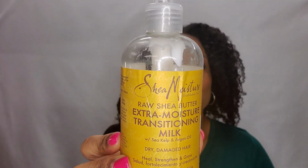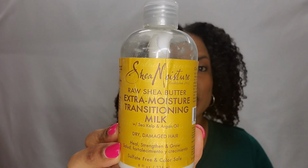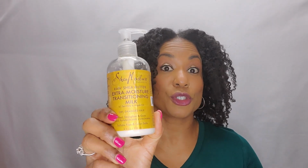The second one is the Shea Moisture Raw Shea Butter Extra Moisture Transitioning Milk. Woo! This is an oldie. I hardly ever even see these in stores anymore. Very, very old product. This is one of the first milks they came out with. And this one says it has shea butter, argan oil, and sea kelp. Remembering that Shea Moisture's products are all vegan. There's no animal testing, and there are no silicones, no parabens. This is a very clean brand to use.